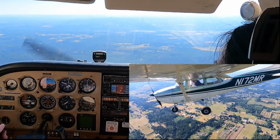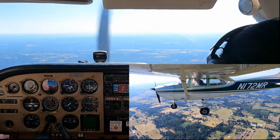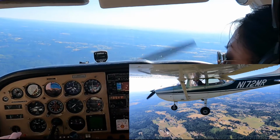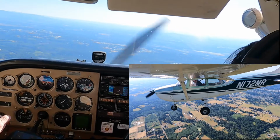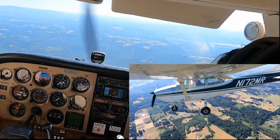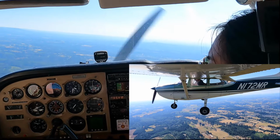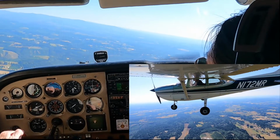Okay, let's turn 090. We'll keep descending. Okay, level off while we're doing this. So right now we're a 5-degree turn. Let's try to get a 20-degree turn in there, a little bit more. Okay. Let's consider this a base to final turn. Okay. You overshot a little bit.